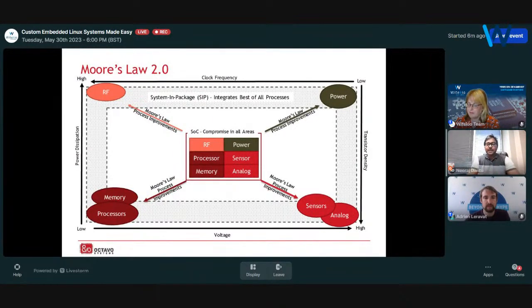The reason we need system in package slash heterogeneous integration is because of the divergence in semiconductor manufacturing processes for different applications. It used to be that all subsystems, including analog, power, RF, memory, processor, etc., were all integrated into a single piece of silicon. We can no longer continue to do that without significant costs or implications to the overall design. Silicon processes now differ based on power dissipation, clock frequency, voltage, transistor density, based on factors like cost effectiveness, efficiency, and complexity of the design.